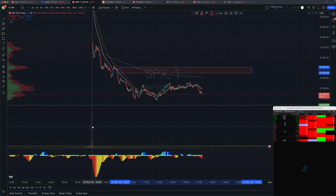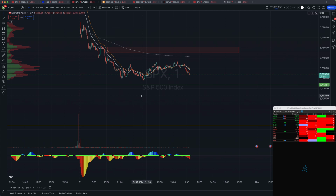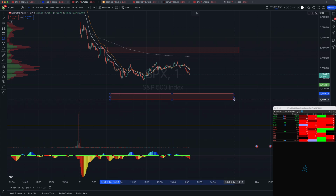And then on the lower side, I sold these 57.05s. Where are we here? Way down here. So I sold the 57.05s, and I bought the 5700s. Okay.